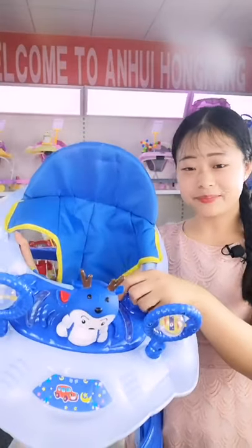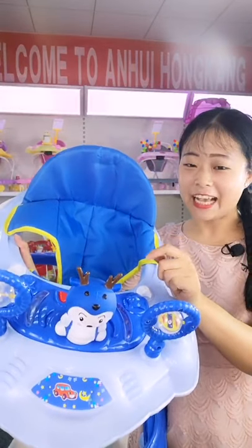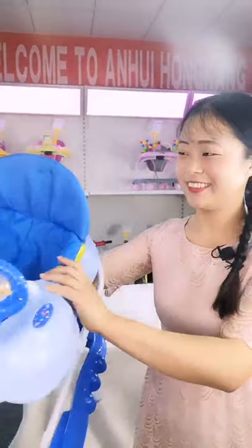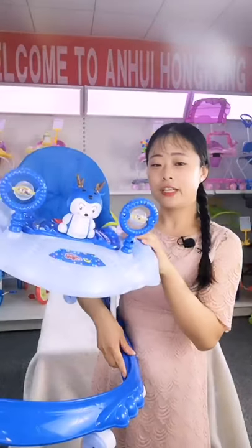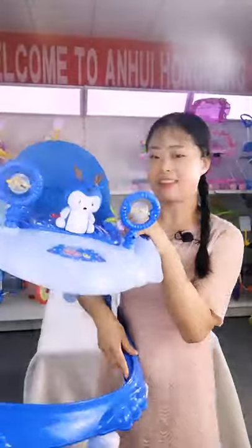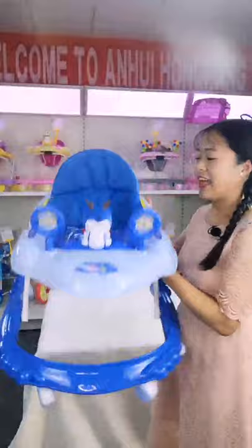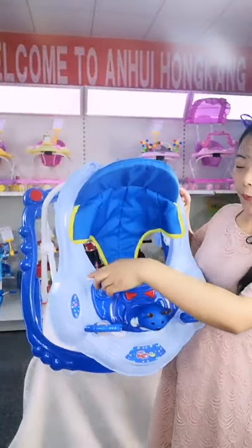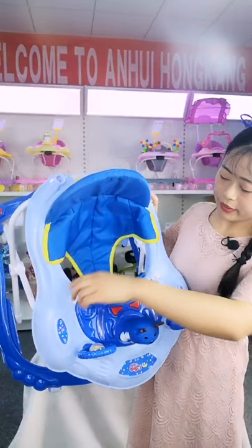My little son, my younger son, likes to do this pose when he hears music. This is his pose. And the baby likes to sing songs. When he hears it, he will dance, jump like me. Two white buttons. Same with every mother.